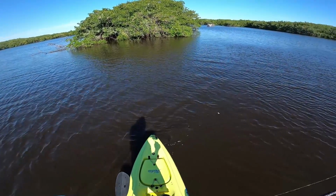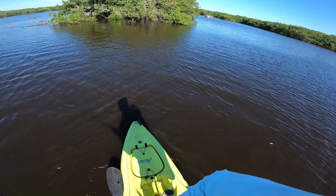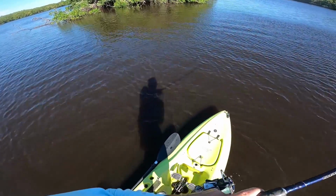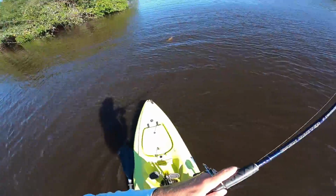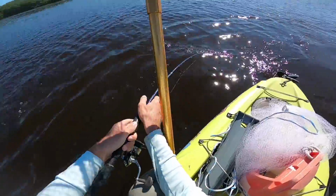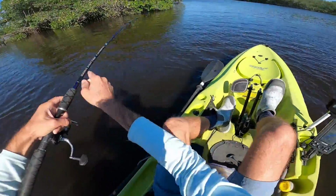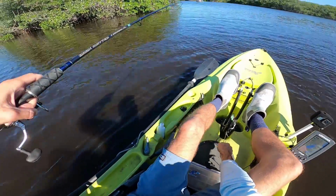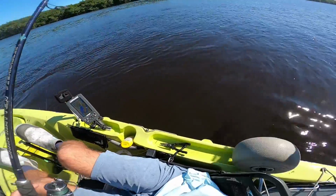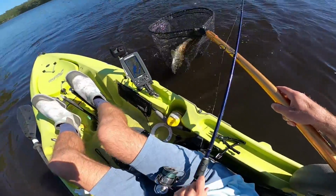There's a good fish. Oh yeah, nice fish. What could this be? Hasn't jumped yet. Oh, nice snook. Oh yeah, good fish. Good fish for some light tackle in some super skinny water. Making the move across to this little island paid off. Whew, heck yeah.